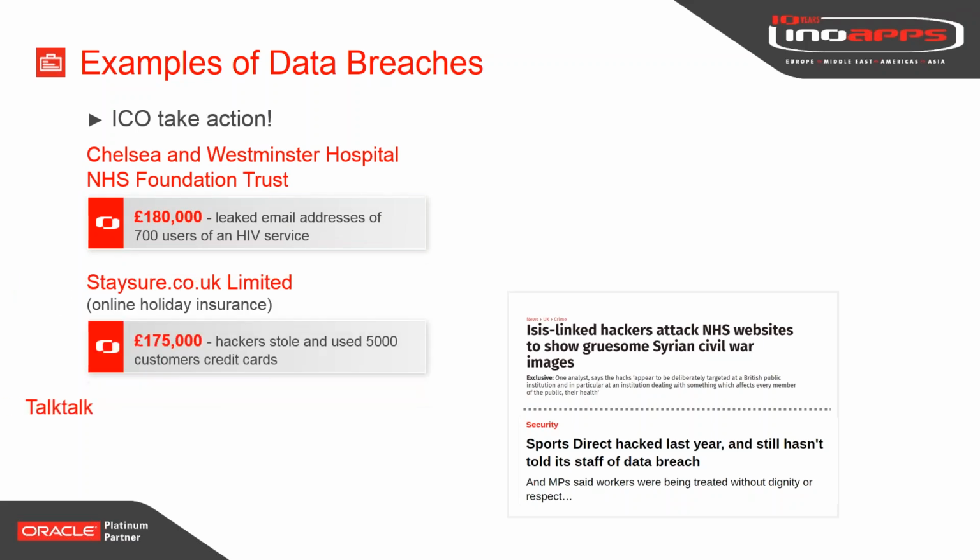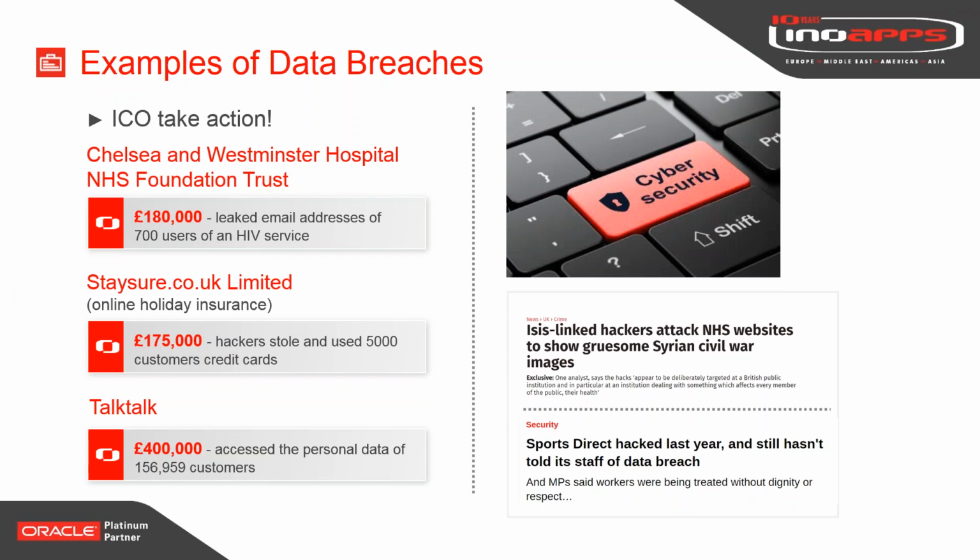A quick few examples of data breaches, which were highlighted in the previous session. As you can see there, a number of organisations in different vertical markets and industries, with different ways of data breaches. An NHS trust having leaked email addresses, Staysure, where hackers stole 5,000 customer credit card details. And perhaps one I remember the most was TalkTalk, where hackers accessed personal data of over 150,000 customers. More recently, there have been others reported in the press and in the news. ISIS hacked into NHS websites, Sports Direct were hacked last year.